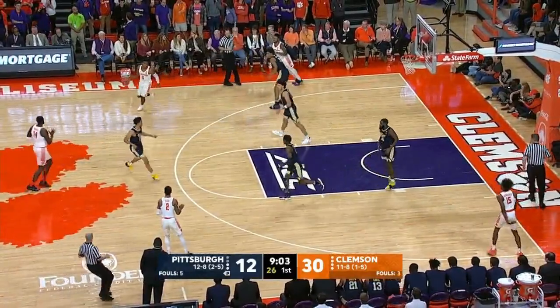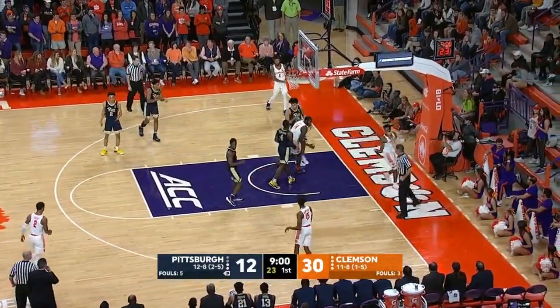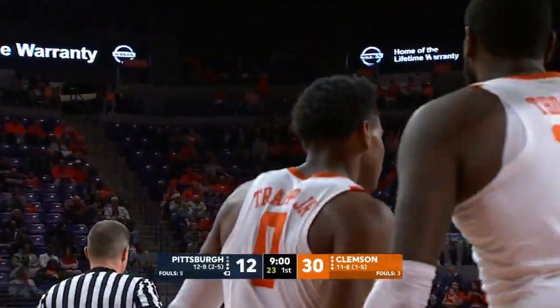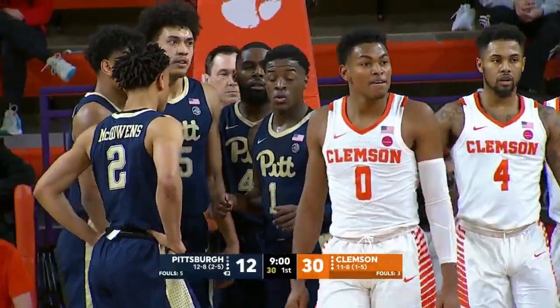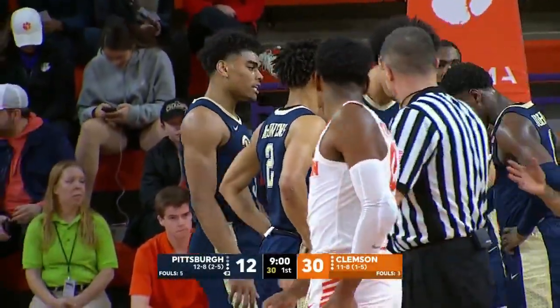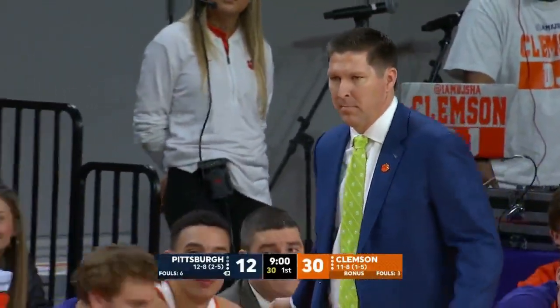Another transition opportunity for the Tigers. So you've got 6 turnovers for Pitt. You've got 3 offensive charges. You've got a blocked shot. They're just not making good decisions right now in the paint. You've got to play the game on balance. If you're going to get there, you've got to be able to make a play from the middle of the floor.